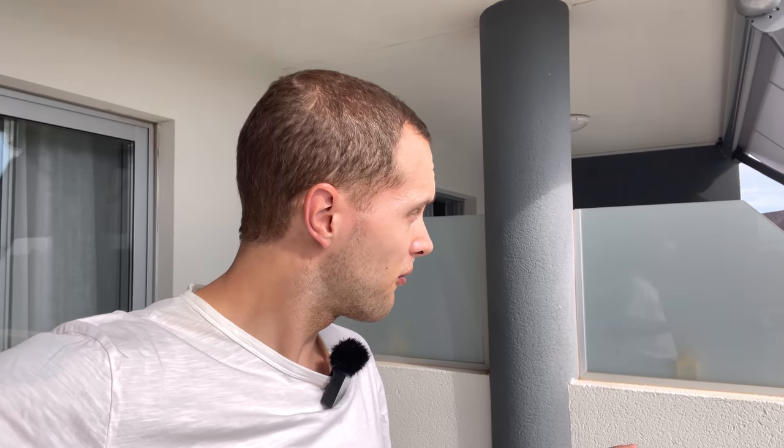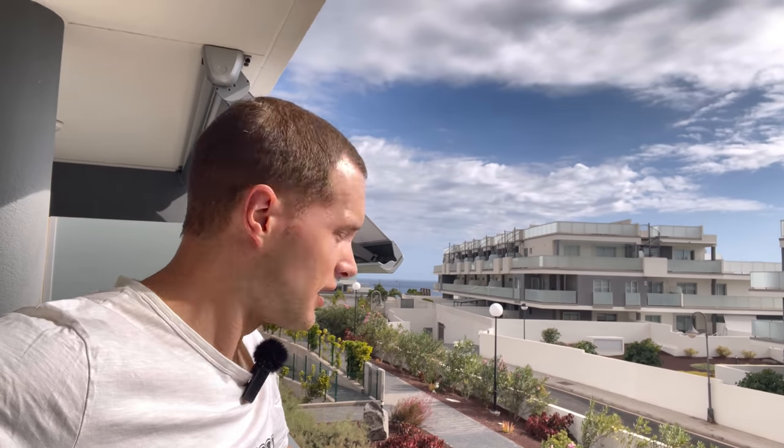Monika and I are about to head off to a restaurant which we've been recommended by a few people that's in the middle of a banana plantation. But before we head off, I've had a few comments from people saying, oh, it looks a bit cloudy, it looks a bit cold. I've got no idea what to wear in Tenerife when we come on holiday. Well, I'll give you an idea about how changeable the weather is.